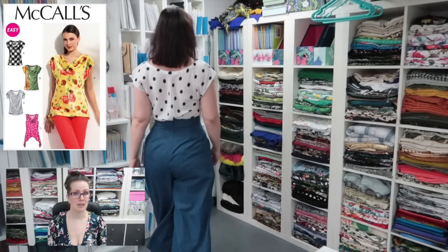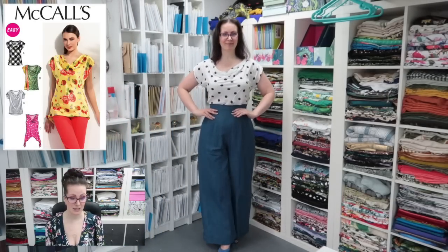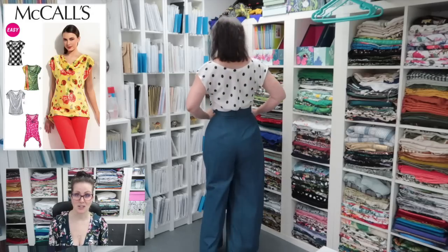We have another 6563 t-shirt, this time in the very sheer polka dot rayon that I made the long dress out of. I again had enough fabric left over to get this t-shirt out of that, so I decided to cut one out, because now that I've got this t-shirt to fit me the way that I wanted, it was like, I shall make all of them.